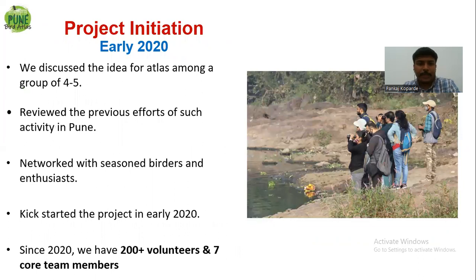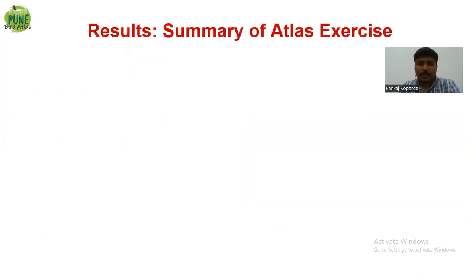So we started in early 2020 and we were a group of 4 to 5 core team members, and eventually we floated this idea across. And now we have more than 200 volunteers and 7 core team members who are contributing. There are more people joining day by day, every year. So I'll jump onto the results of this Atlas exercise.